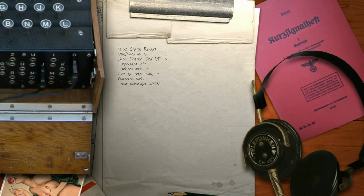U-55 to commander of U-boats. Status report. Position, BF-15. Torpedoes left on board, 1. Tanker sunk, 3. Cargo ship sunk, 3. Warship sunk, 1. Total tonnage, 47,780 tons.